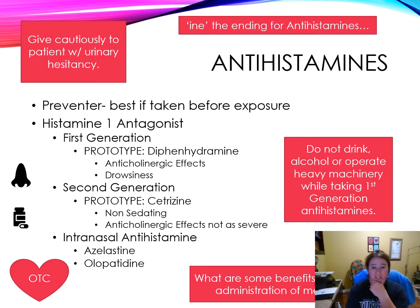The first generation antihistamines can be pretty sedating. Guys, you already know this medication. This medication's name is diphenhydramine, also known as Benadryl. You can purchase it over the counter, safe for adults, safe for children. There's a few things I want you to think about though. This medication has a lot of anticholinergic side effects. So with this medicine, we're going to get a lot of dry mouth, dry eyes. It's going to dry up all those secretions, which can cause some problems on the back end of life.